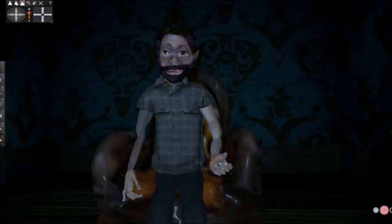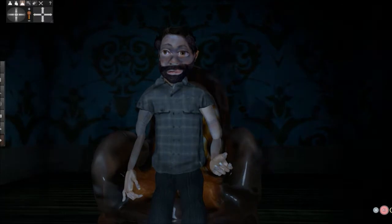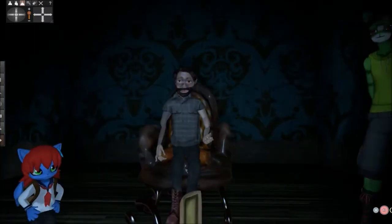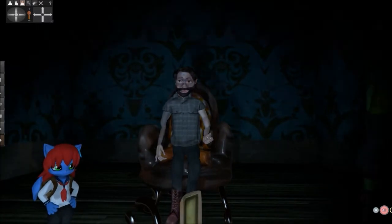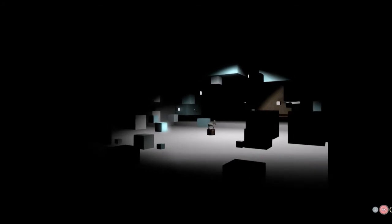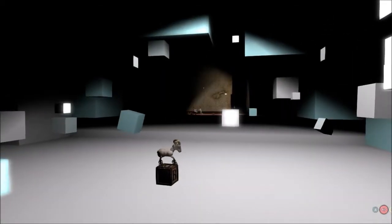I'm hearing whispers, but I can't make them out. That's a really nice shadowing effect there, with all the shadows bouncing off from the static on the TV. I think this is the next stop.